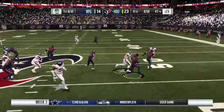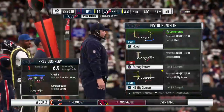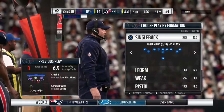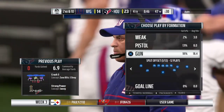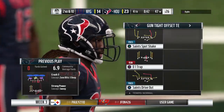And here's Marshall. Looking for a crease, can't find one. Stopped at the line of scrimmage. Officially no gain on the play, and it's second down. Well, Brandon, pace comes into play now because they've got the advantage. They've got the football, but they've got to be very careful about what speed they're going to play.